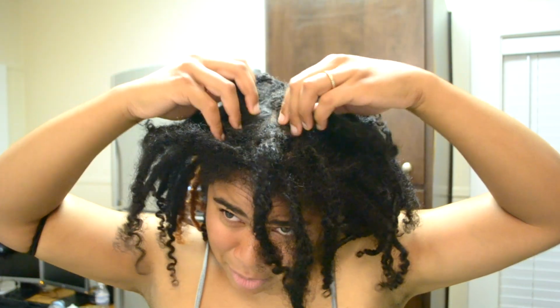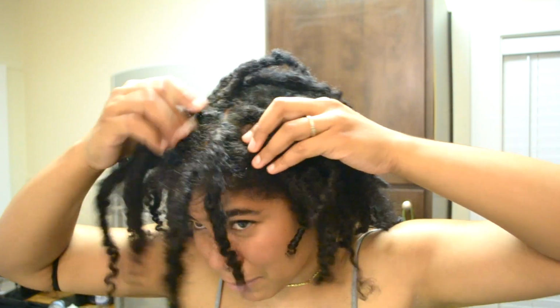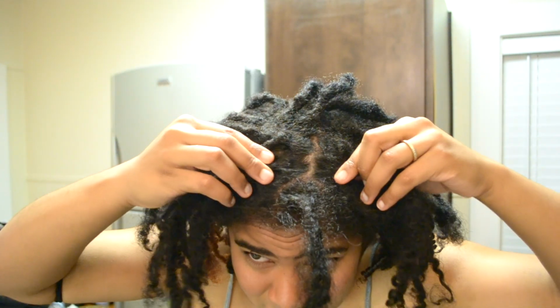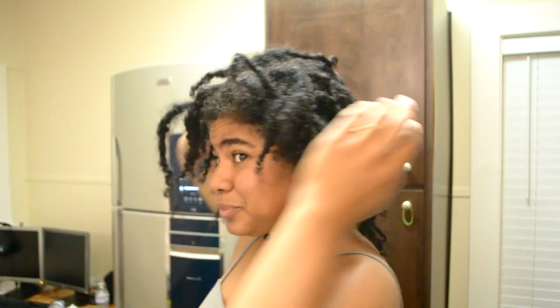And I feel like I can see my parts pretty well. And I don't have much marrying at the roots because I think interlocking helps with that. It just keeps everything in place, so as you can see, everything looks good. Honestly, I really like interlocking. It's just such great maintenance. I haven't interlocked in over a month, and look at my parts. There's no marrying. There's no popping locks. Obviously, I make sure they're separated after I shower, but they're already separated, so I don't have to do all that yank, rip, pop.